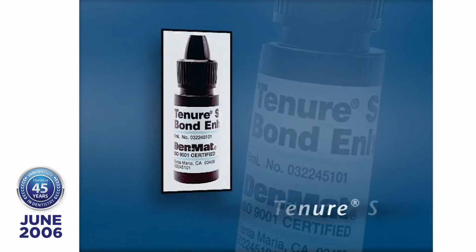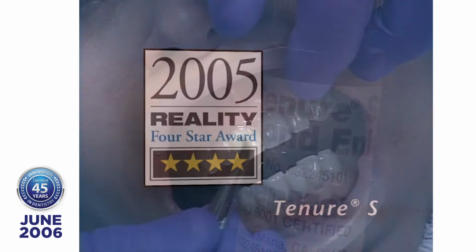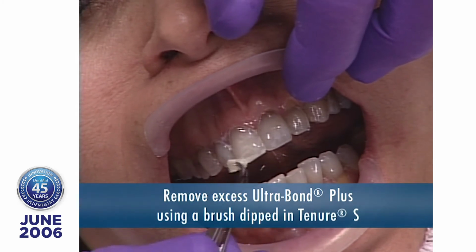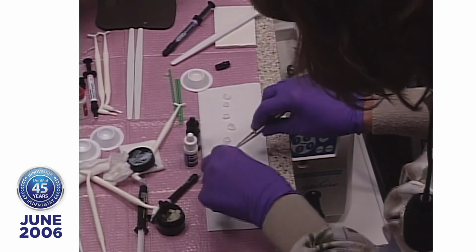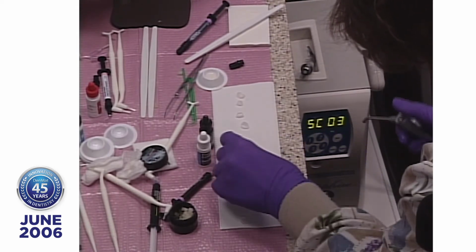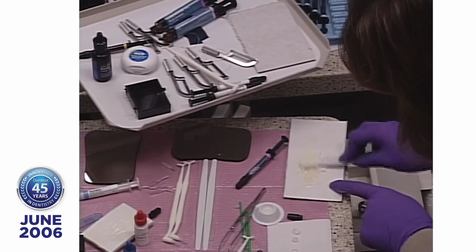And we're putting Tenure S all over the surface. So Ultrabond is not water soluble. The Ultrabond try-in is the same resin system that we have on the Ultrabond bonding system. So when we put Tenure S on, in addition to cleaning the surface, we're putting a protective coat of resin on the surface that we have prepared. You see, a race begins between contamination and resin, and whoever gets there first wins.